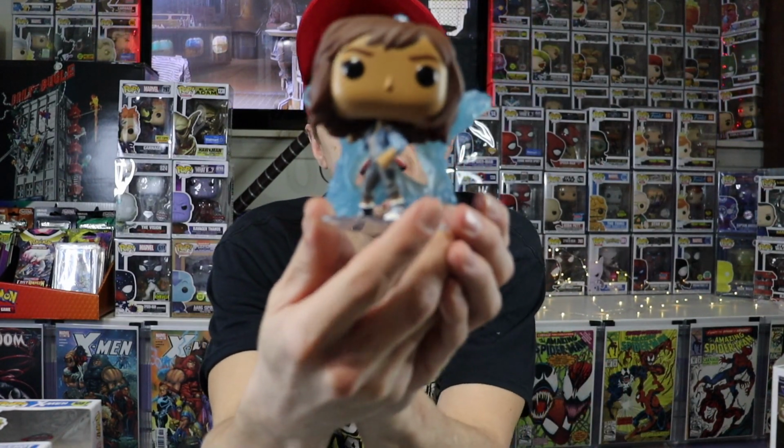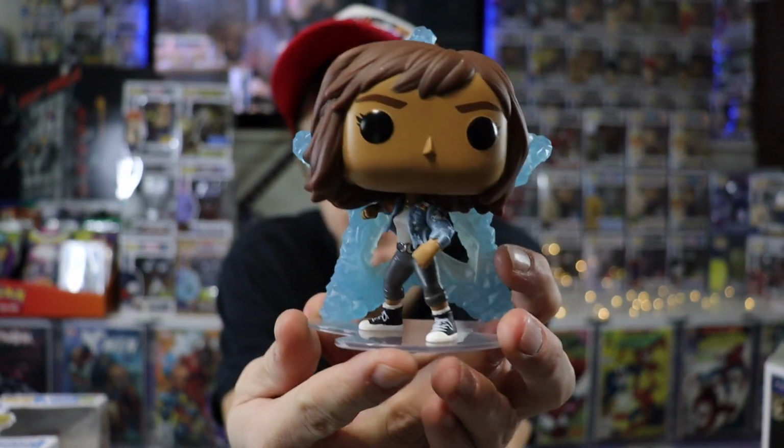For those of you who don't know, we just got the first appearance of America Chavez in Doctor Strange in the Multiverse of Madness. I thought the character was played really well, and her powers are super sick, that's for sure. She's one of a kind, if you have watched the movie. But this pop is just sick, guys. Wait till you see this. Oh my goodness. Wow.